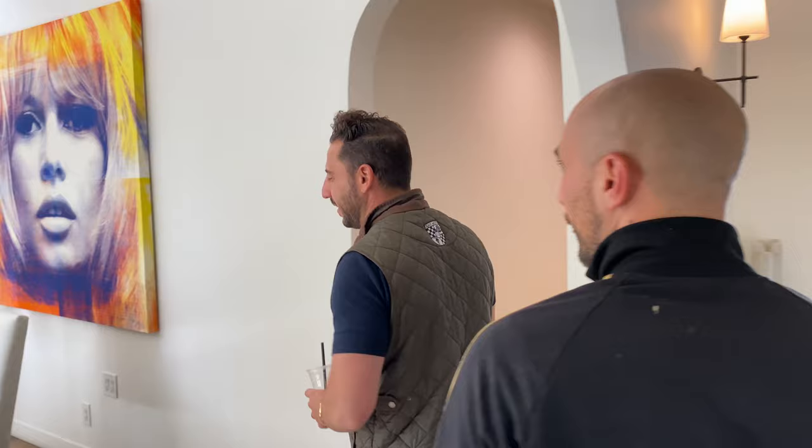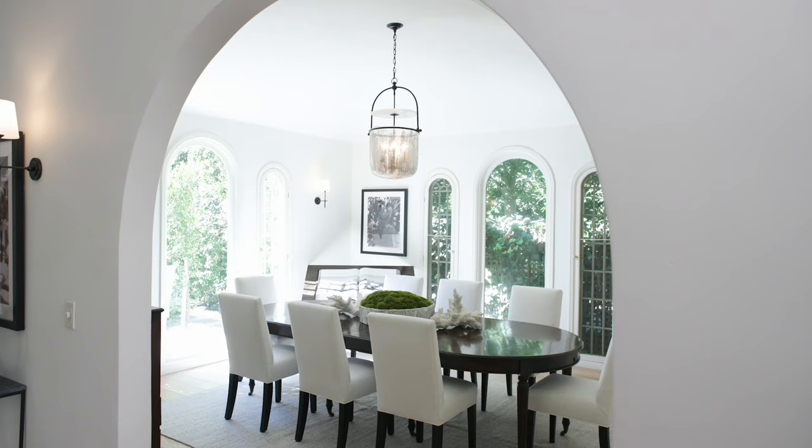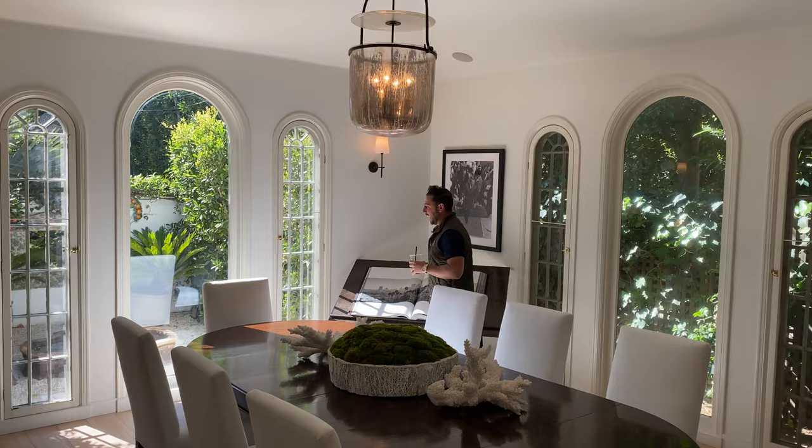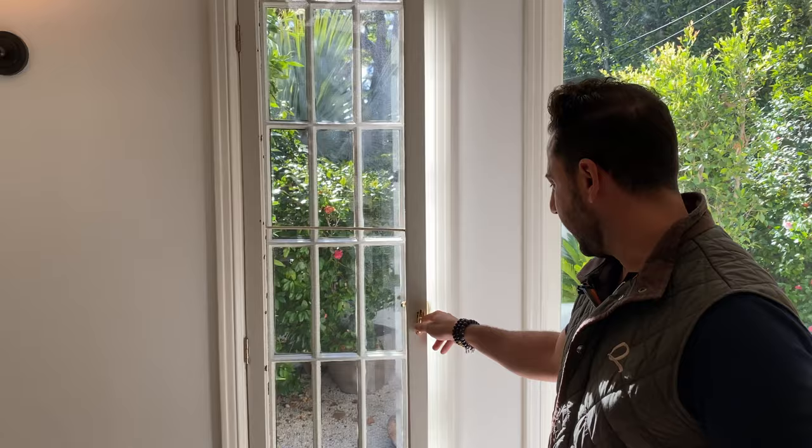Over here, we got this incredible dining area. I love this because these are the old original windows, they're special. It's super romantic, sitting in the dining room.